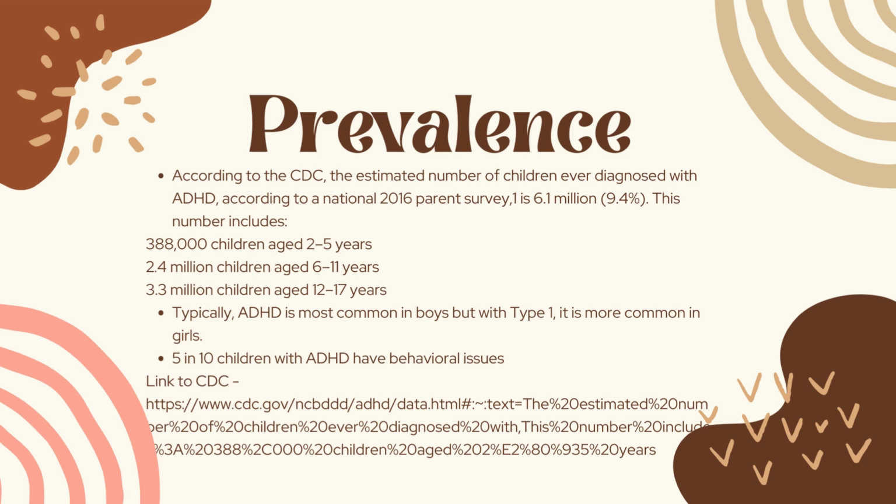Here is some prevalence and facts about ADHD type 1. According to the CDC, the estimated number of children ever diagnosed with ADHD, according to the 2016 Parent Survey, is 6.1 million. This number includes 388,000 children between ages 2 to 5, 2.4 million children between ages 6 to 11, and 3.3 million children aged 12 to 17 years old.